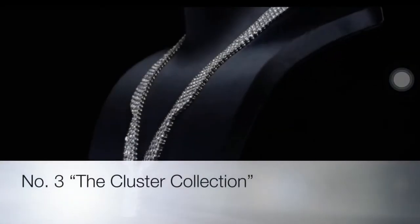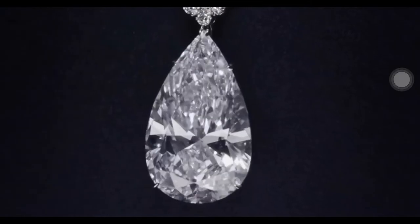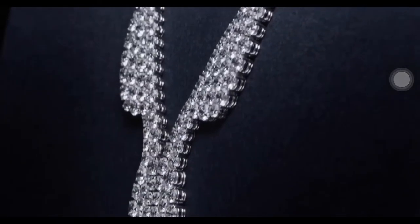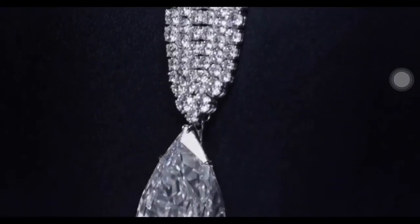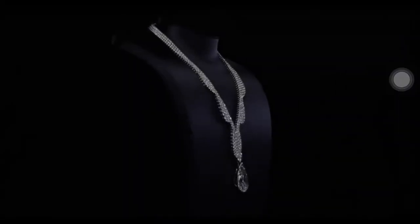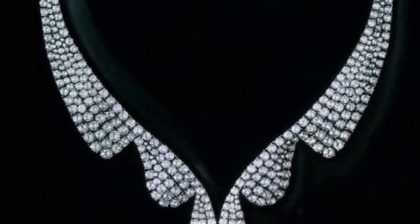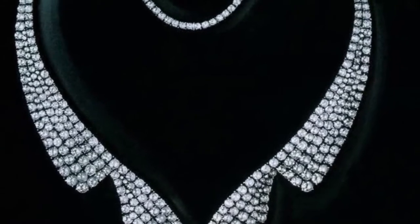The wave necklace with extraordinary pear-shaped diamond drop. The extraordinary pear-shaped diamond is 60.14 carats, with 534 round brilliant diamonds, total weight 60.18 carats, set on a platinum band. The diamond wave necklace captures the grace and fluidity of Harry Winston's design of elegance.